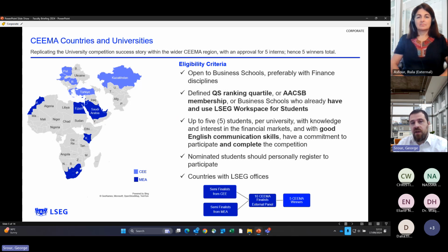And then we invite universities that fit within a certain QS ranking quartile or have an AACSB membership. Each university will get to invite up to 5 students per university. And we want them to have knowledge and interest in the financial markets, and we also want them to have good English communication skills, as it's very important for the presentations when they get to the presentation part. And I'll explain that as well later.